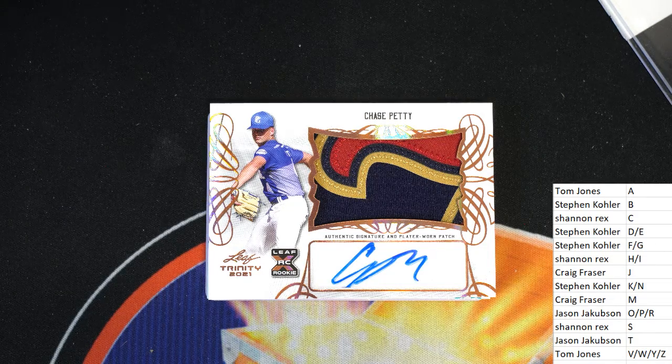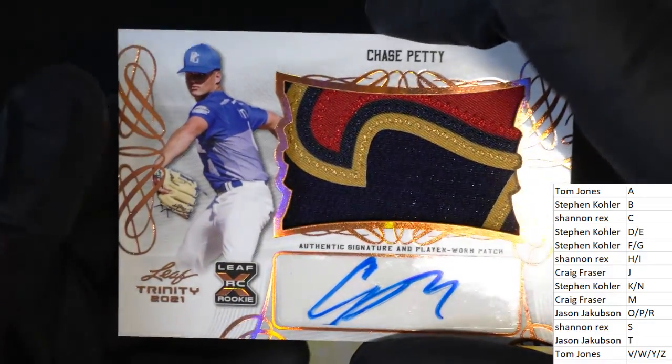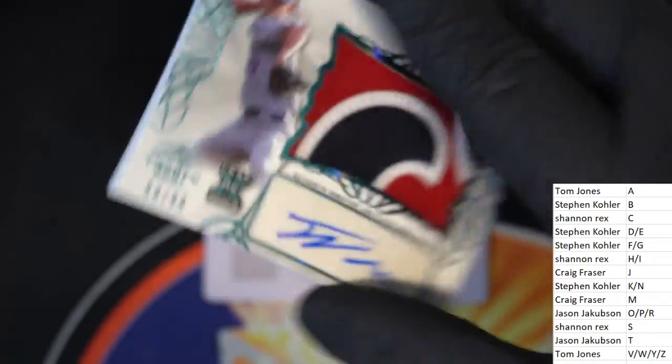The next hit we have coming out is a Chase Petty. And that's letter C, owner Shannon R. Nice one, Shannon. Tommy Mace for Jason J. Numbered to 99. Nice Tommy Mace, Jason J.